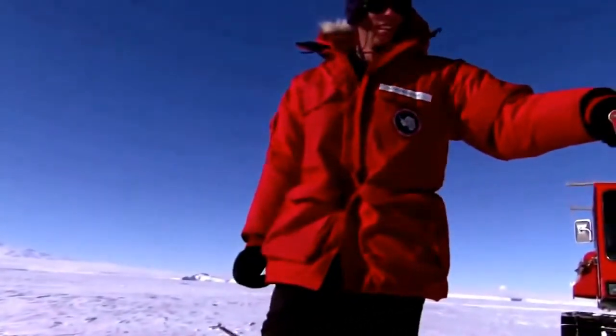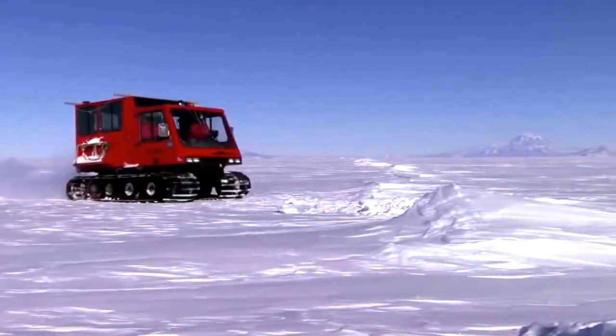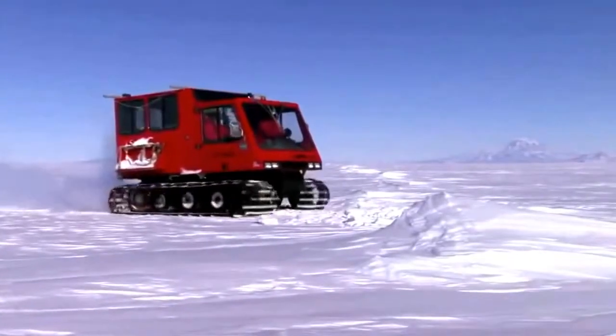It's always weird to think that right underneath this solid-looking surface, there's ocean 1,000 feet deep. I love diving, but I sure don't want to fall in.